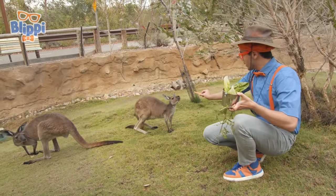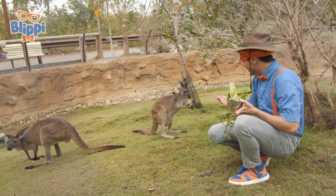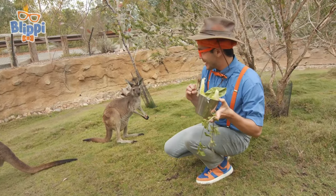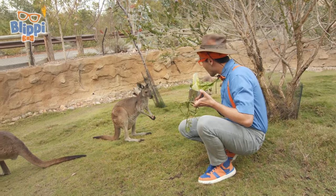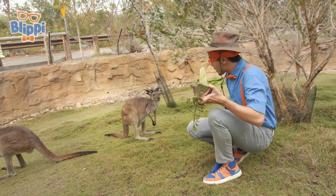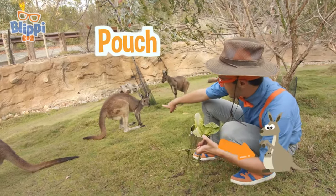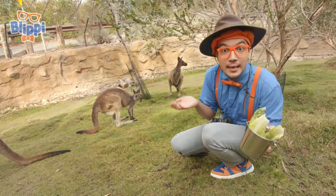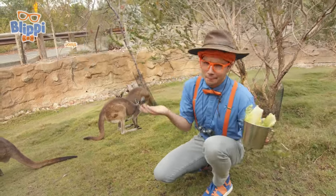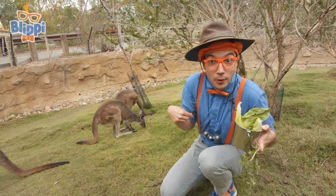Hey, look, a little sweet potato. Whoa! Did you see their teeth? Really good for munching on sweet potatoes. Whoa. They're so cute and cuddly. Hey, and do you notice something? Look, it's the pouch. Yeah, it's the kangaroo pouch right by their legs. Whoa, and that's where little joeys, baby kangaroos, like to hang out. Yeah, they grow up in the pouch.